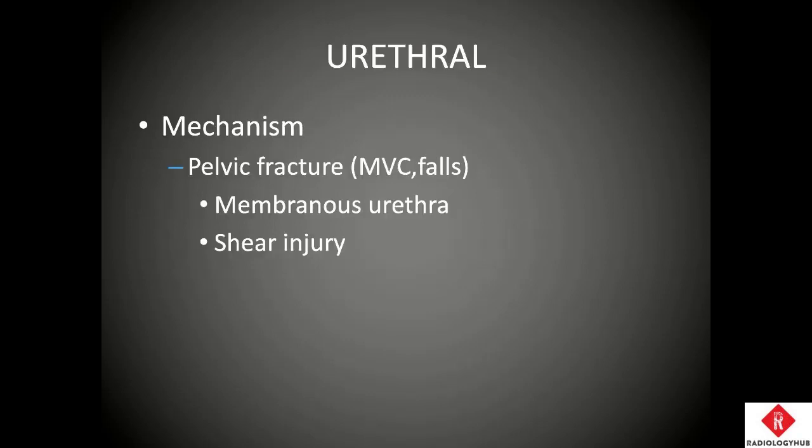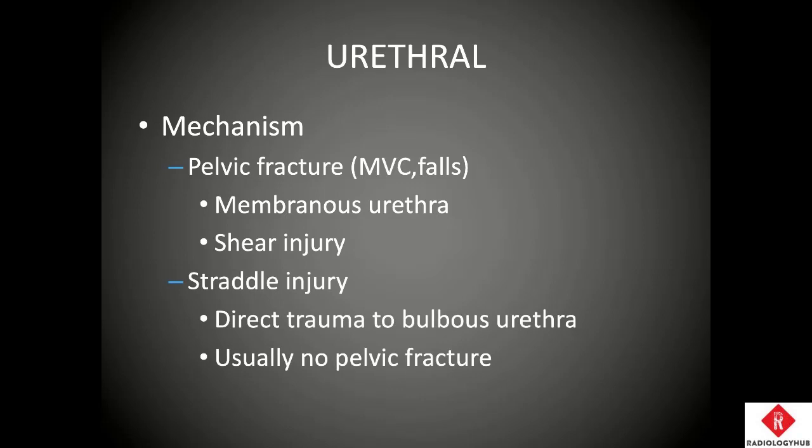So urethral trauma, the mechanism can either be due to pelvic fractures through motor vehicle collisions or falls, and that tends to involve the membranous urethra and can be due to shear injuries. Another mechanism would be a straddle injury, which would be direct trauma, mainly to the bulbar or bulbous urethra, and there are usually no pelvic fractures associated with straddle injury.